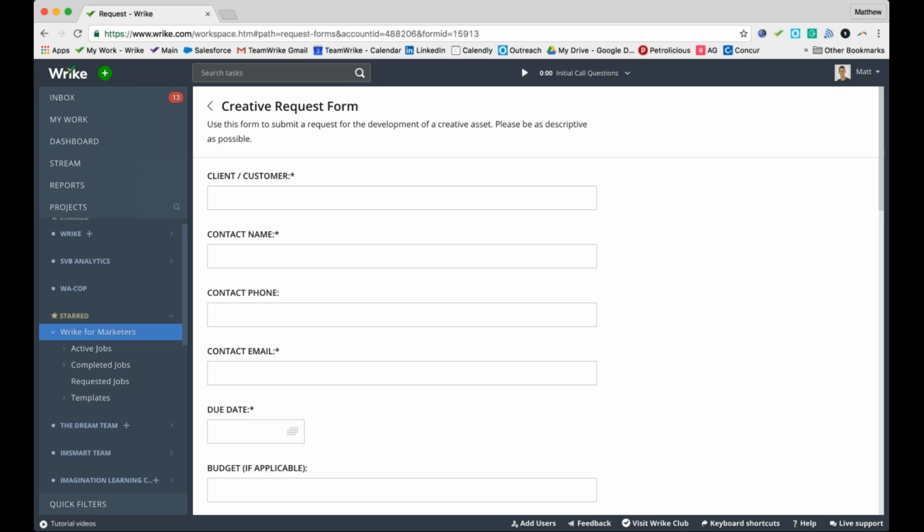For those of you who are considering purchasing Wrike for Marketers or who have already purchased the system, one cool thing is that this form is a template that's automatically included with the Wrike for Marketers platform. So a lot of the stuff that you're going to see today would be included on your specific instance of Wrike for Marketers if you do choose to sign up.